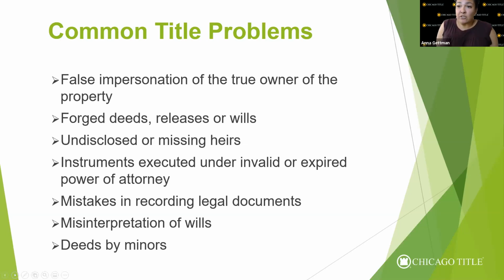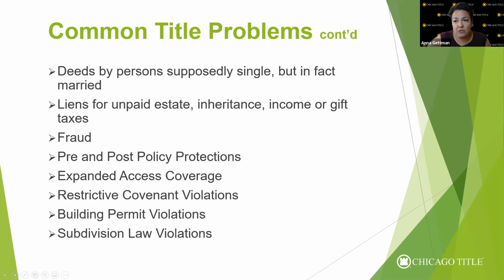People put their minors on title. They cannot transfer a property. They can't be involved in a sale. It would have to go through conservatorship in order for that transaction to go forward. Deeds by persons supposedly single, but in fact married.